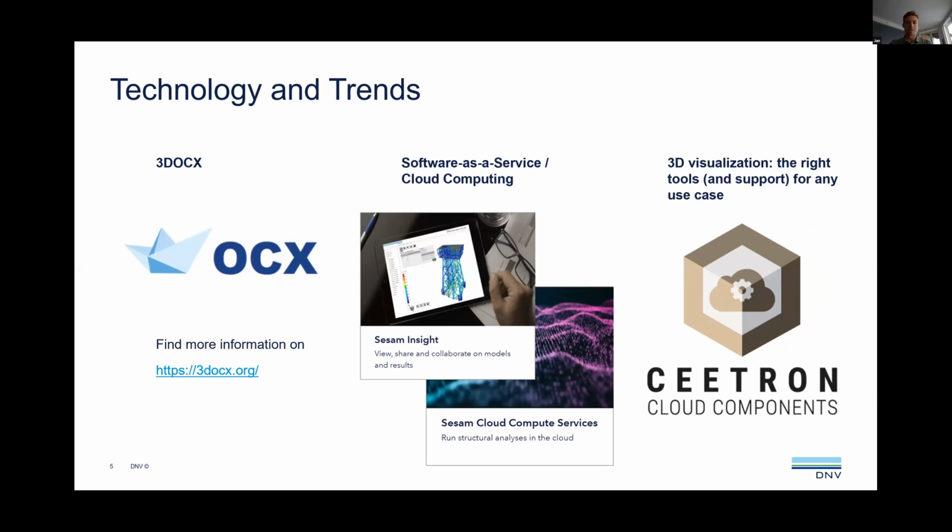The second trend is that, of course, we see a move towards software as a service applications, and CSAM Insight is one of those software as a service applications, meaning it's a web-based tool for which you don't need any additional desktop installation whatsoever. Another area where we can see software as a service being a plus for us is the sheer amount of computational power that is available in the cloud.